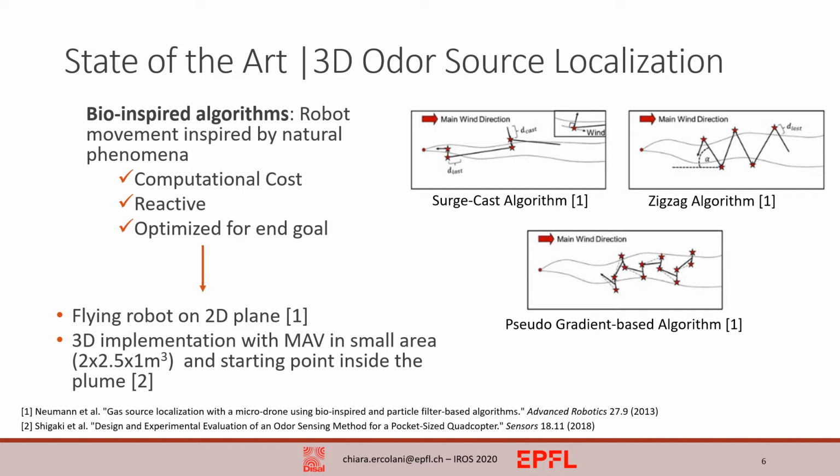However, most of them are deployed on fairly large flying robots that only move on a 2D plane, so they do not exploit the full 3D range of motion of these platforms. There is only one example of an implementation on an MAV that moves in 3D. However, the algorithm is deployed on a very small area, and the starting point is constrained to be inside the plume.